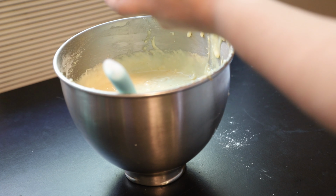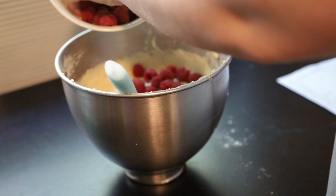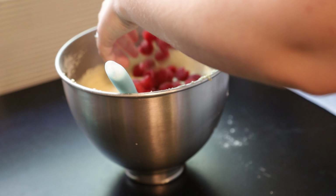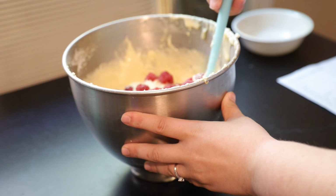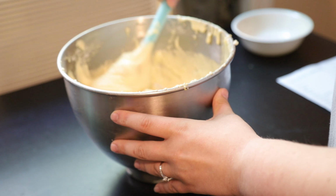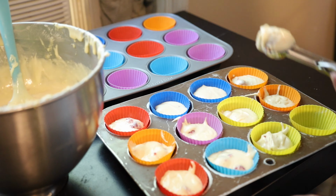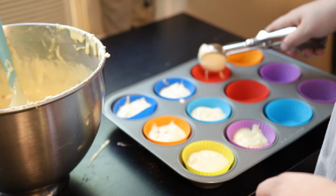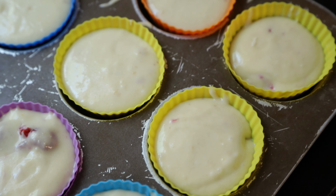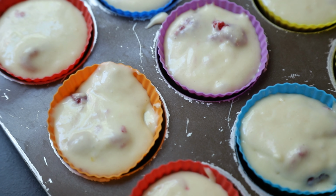The last thing we have to do is stir in our raspberries. Bought these ones fresh. You can use fresh or frozen. It's one thing the recipe did say we could do. There we go. Just lightly stir them in. Look at how amazing these look before they are even baked. Absolutely love seeing the little raspberry specks in them.